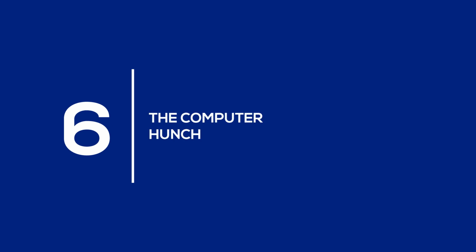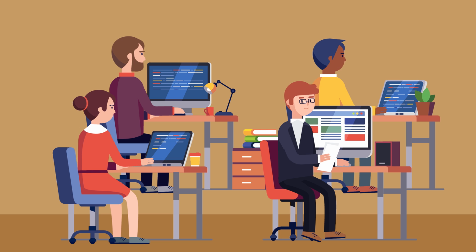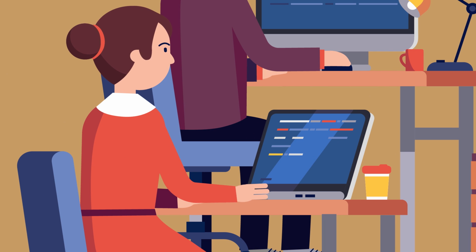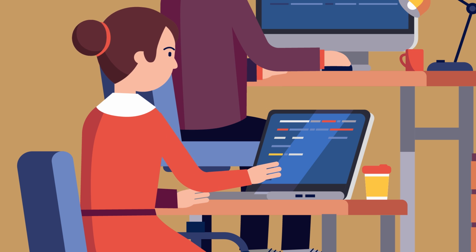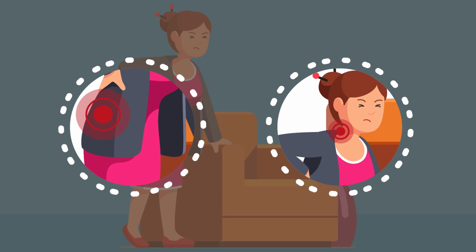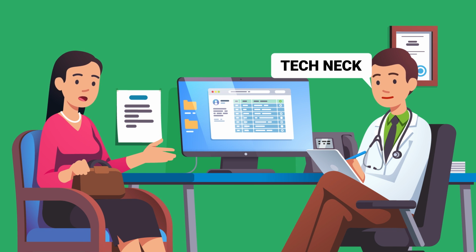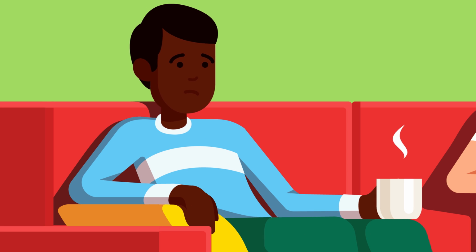Number 6. The computer hunch. These days, most of us work from our computers. You lean over a desk or a laptop for hours every day. Your shoulders are hunched over, your spine is bent forward, your neck is leaning toward your screen. Your posture is getting increasingly poor, and it's impacting the way you look. More and more people are developing weak back and neck muscles, resulting in hunches, back pain, and even a condition called tech neck. When your posture declines, you start to look a lot older than you are.